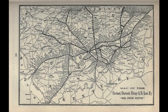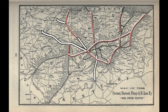Here's the map of the Cleveland, Cincinnati, Chicago, and St. Louis Railroad. The red lines represent the tracks that are still being used today on a daily basis. The white lines are the tracks that were abandoned.